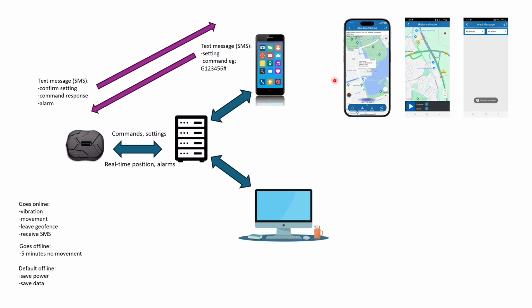There are a few things I have to discuss further. So if you want to have a notification by the app, then you have to enable push notifications, because if you standard install the app, push notifications are not enabled.